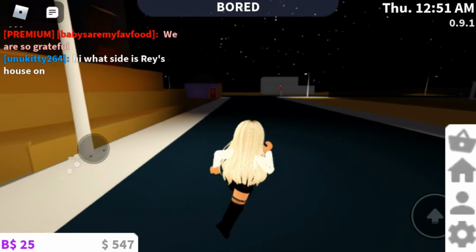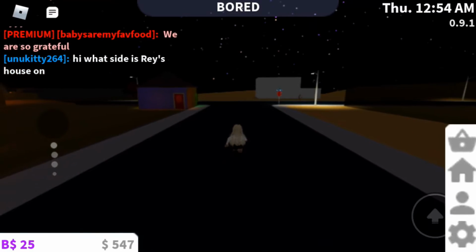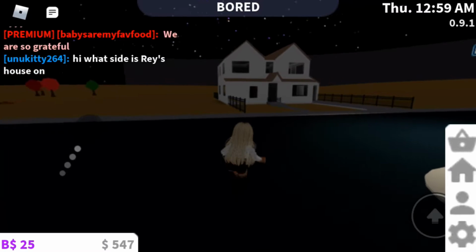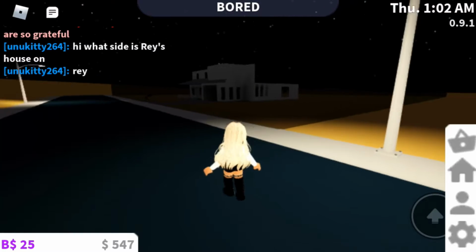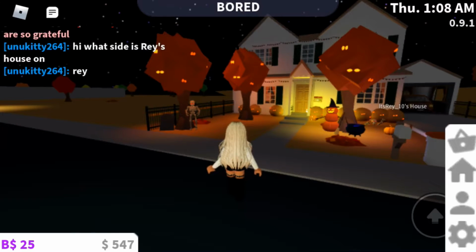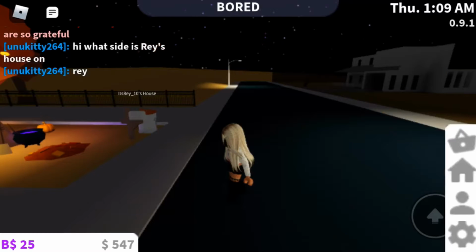Okay. If we're lucky, they'll let us back in. I don't know if we have to pay, but I got in. I got lucky. I think they were asking to pay to go into the haunted mansion. But you know what? While they're fixing it, let's go look at this. Let's go look at Ray. It's Ray 10's house.